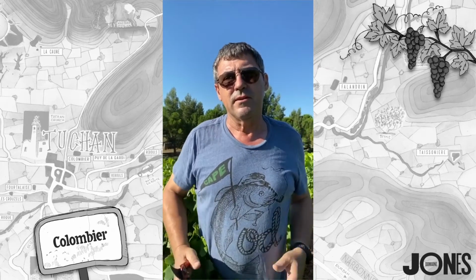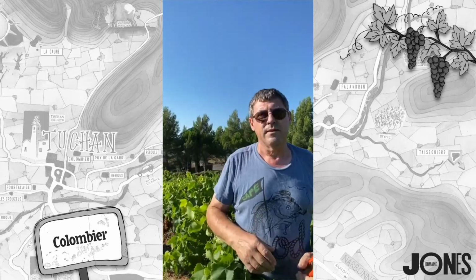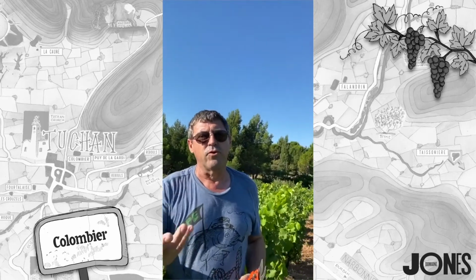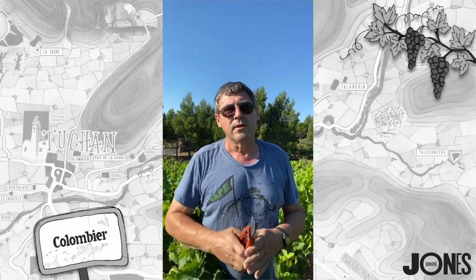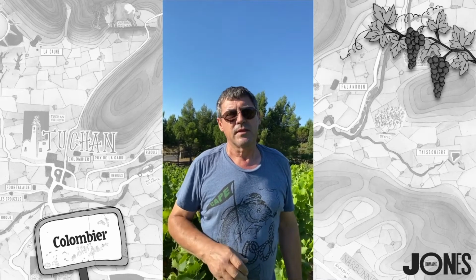Équilibre. Yeah, the aim of this as well is to get that nice gobelet shape, like a wine glass, so it's nice and round, and all the grapes sort of hang on the outside, so they can get lots of air and the same sunshine. Il doit y avoir une bonne aération pour que la maturité soit plus homogène. So that we get a nice even ripeness on the grapes, so they're spread out, they're not all bunched together in the middle.